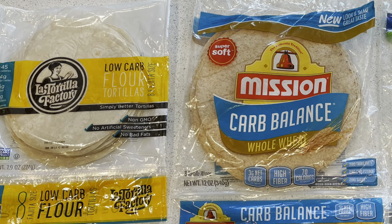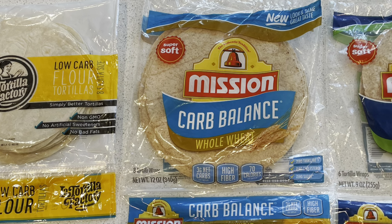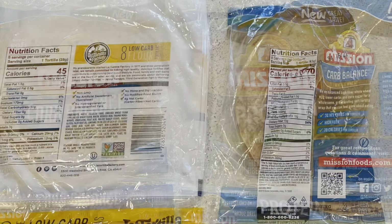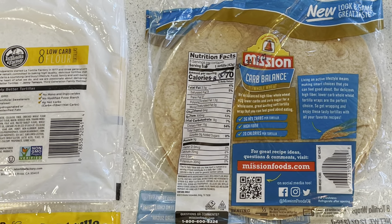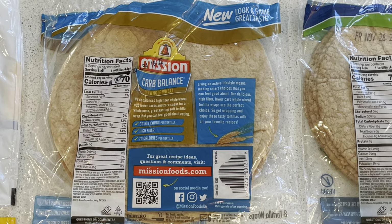In today's review video, we're going to look at 3 different types of keto-friendly, low-carb tortillas. These are quick and easy, off-the-shelf, ready to eat, perfect for tacos or burritos or wraps.